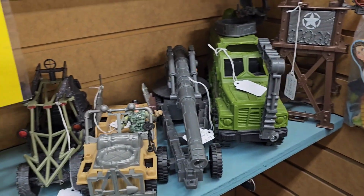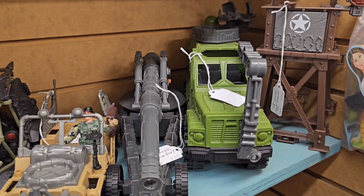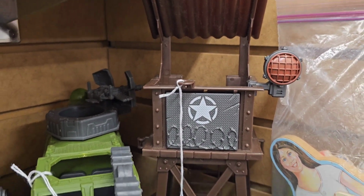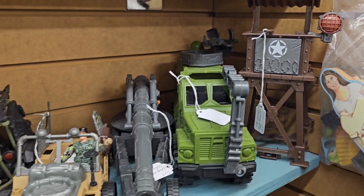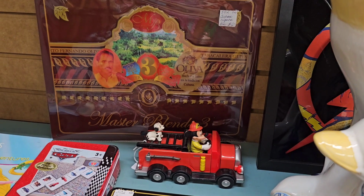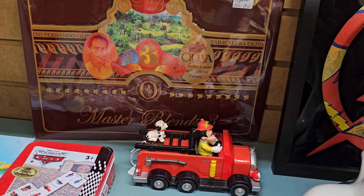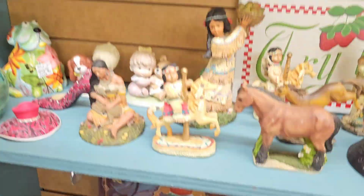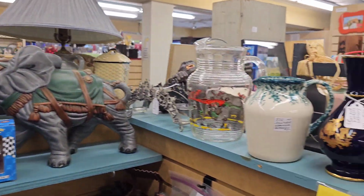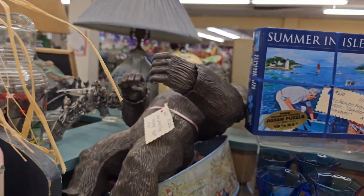And then they have all these tanks and stuff. Kind of generic, but for $3 for that, and I think it's 50% off for this little tower. I mean, they're kind of cool. The price is right. There is a Mickey Mouse on a fire truck with a Dalmatian on the back. They have this giant King Kong over here for $30.